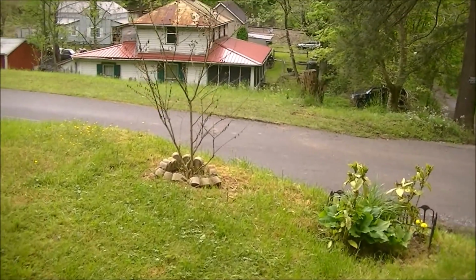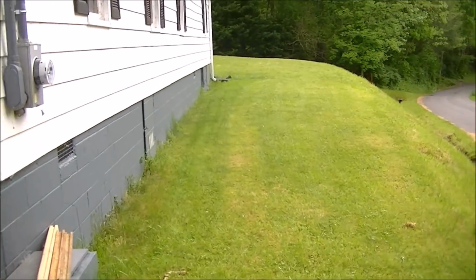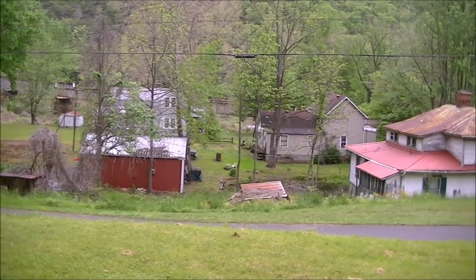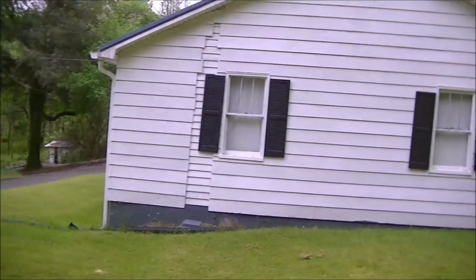But we're going to be looking around here, see if we can pull out some old coins or relics. Got to be something hiding down in here. This definitely would have been quite the retreat back here in the day. And sorry for the pinpointer noise.